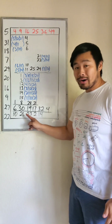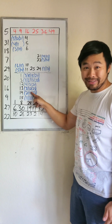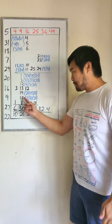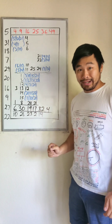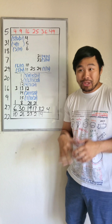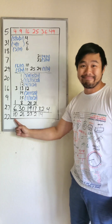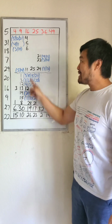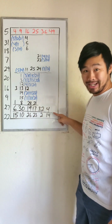Now, since 23 already has its partners, that means 13 has to be between 3 and 12. Now, let's take a look at the number 15. Its potential partners are 1, 10, and 21. But 1 and 21 are already in the same string, so they both can't be next to 15. That means 10 has to be next to 15. And since 10 is sandwiched, that means 6 has to be next to 3. So we can connect these two strings.